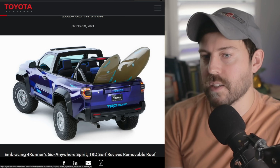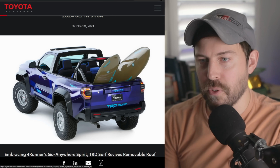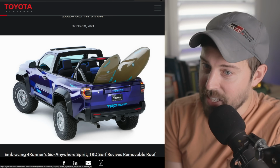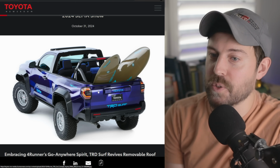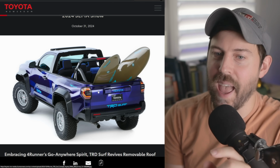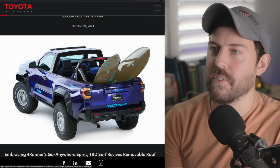Let me know if you guys agree or disagree. The nostalgia play is too powerful here, and it just makes us happy that Toyota did this, but it's also like, no, this is something that you want and you'll never ever be able to have unless Toyota does the unthinkable and offers a removable top. There's just no way.